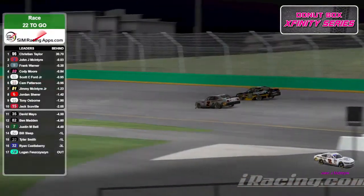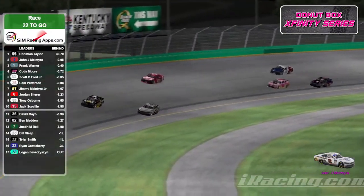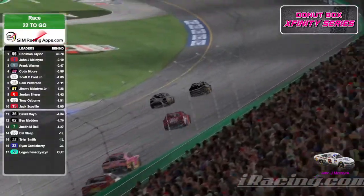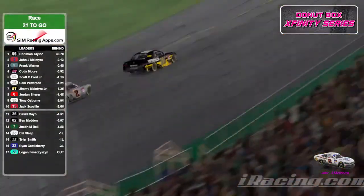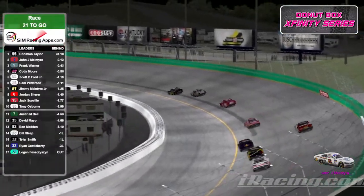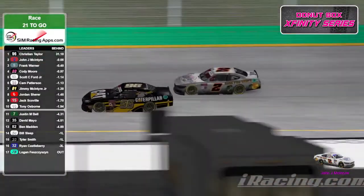As we look up front, side by side for the lead, John McIntyre to the inside of Christian Taylor. Taylor will have the momentum on the outside, so he should be able to hold him off for one more lap here. But John McIntyre, how much patience does he have? How badly does he want to get out in front? We've got about 11 laps to go in the stage. We'll have another stage caution with about 10 to go to re-rack everybody one more time.